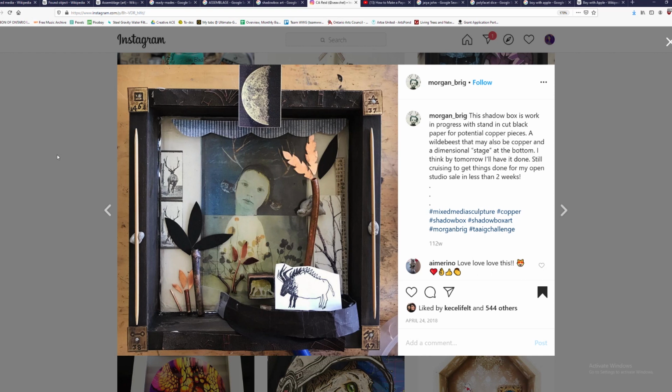But it's a beautiful effect, and you have this black and copper aesthetic coming from this artist here, and I wanted to share that because I like the combination of what they're doing with the photograph and the drawing and the metal.